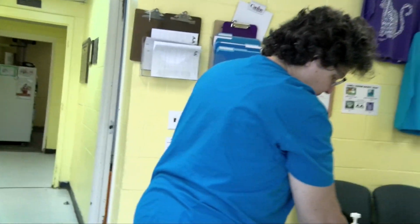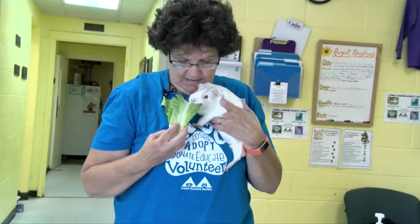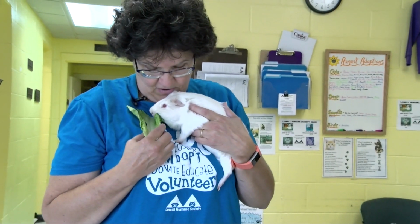Now, guinea pigs love lettuce. There you go, my friend. Iceberg lettuce, like his name, is not appropriate for guinea pigs. It has no nutritional value. So what we do is we feed him romaine lettuce, parsley, carrots occasionally.